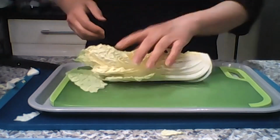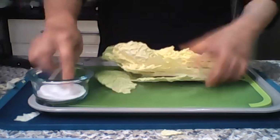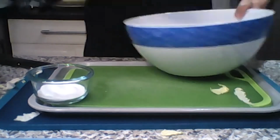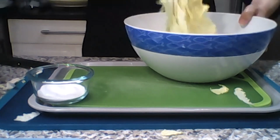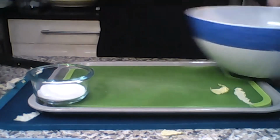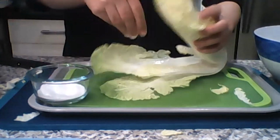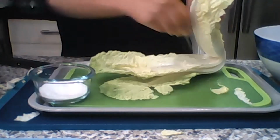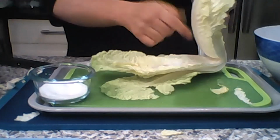And so what I do is I'll take each quarter, I'll take kosher salt. Sorry, I actually have to dump it in water. So I have a bowl of water here. Usually I do this by the sink. So I'll take water. What I want to do is wet the leaves because that will help the salt adhere to the leaves. And you'll take the salt and you'll put it between the leaves. And you'll want to go heavier on the whiter parts because it's a thicker part.